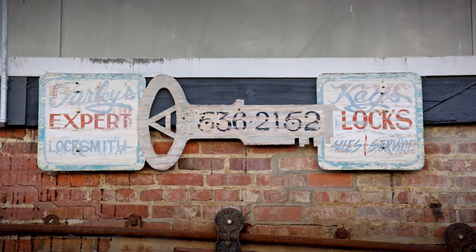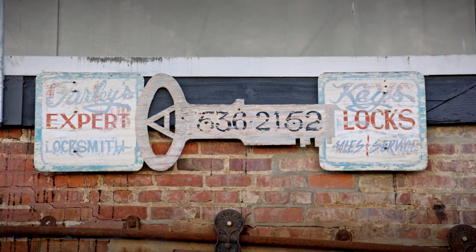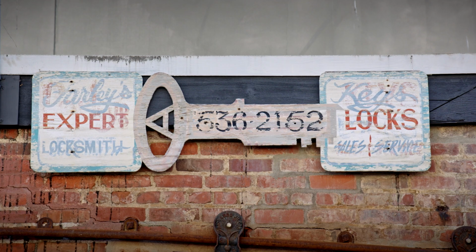Is the ad for the key place still out back on top of the... It sure is, yes. Dawn as well as us, we want to keep that up as a remembrance of places that have come and gone before us, just a way to honor the rich history of downtown Huntington Beach.